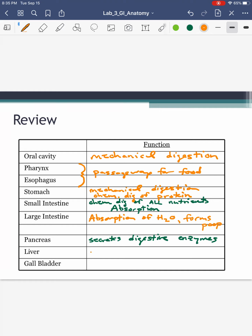The liver produces a substance called bile, and bile is needed to break down fat. So in addition to needing an enzyme in order to chemically break down fat, we also need bile. It's another chemical, and bile helps us to chemically break down fat. And what does the gallbladder do? It stores bile. So we like to have a little storage tank right underneath the liver.